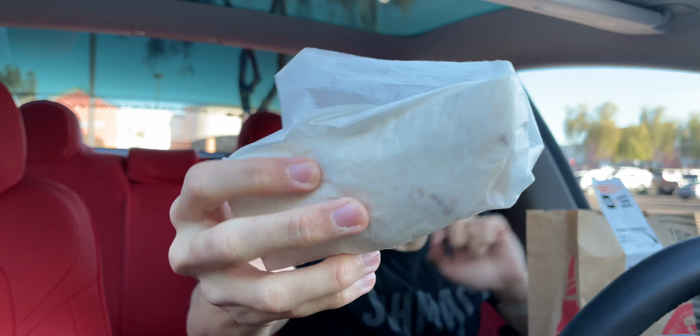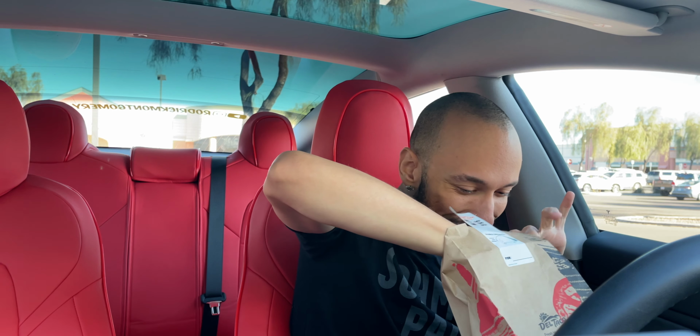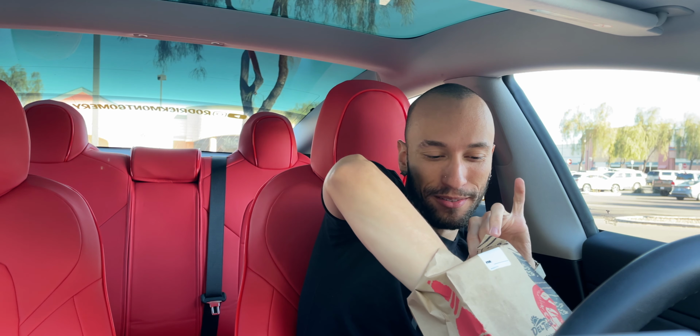A pretty basic white wrapper, no branding at all. Come on, $3, I expect a little bit of branding. Just put a Del Taco sticker on it like the Mr. Beast Burger, who didn't even give me a sticker. I think great if you want to check that out. Let's see. Anything else in the bag? No napkins? No nothing? Oh, this is kind of weird.